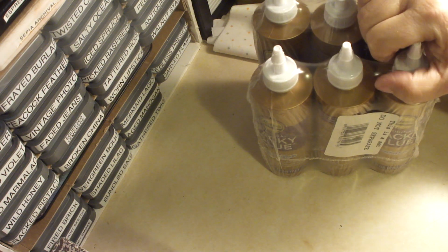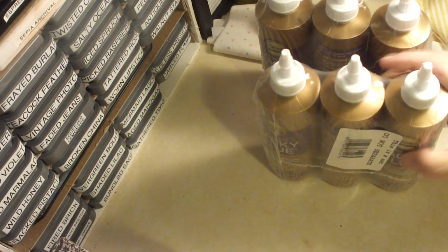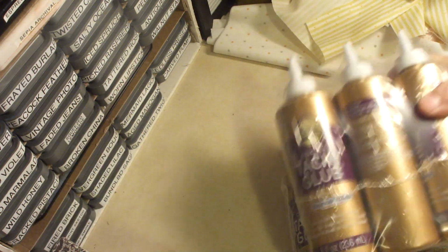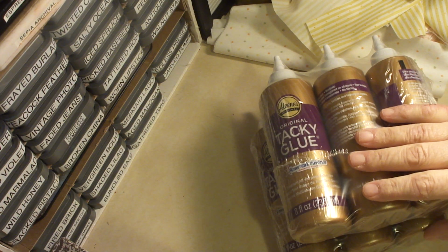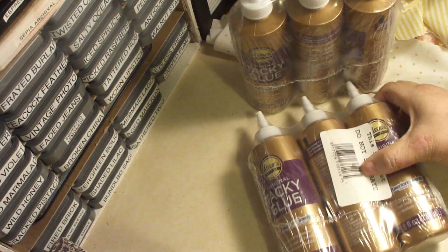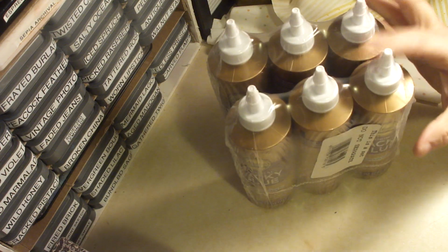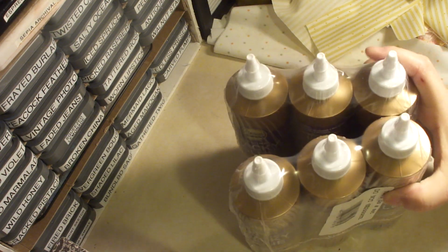But this last time I started to look for it, and it's now over $7 at Walmart. So I started doing some research, and I found these 6 bottles on Amazon for $7 and change. So they're 8-ounce bottles. So it's the equivalent of 3 16-ounce bottles. And actually the bottles in the smaller size will be easier to handle. So yeah, I'm real happy about that.